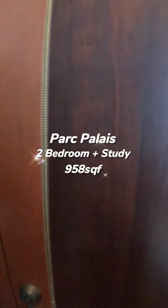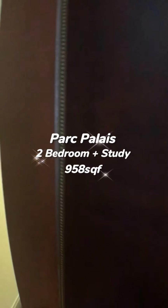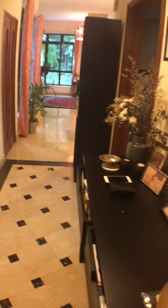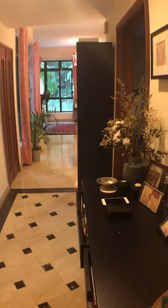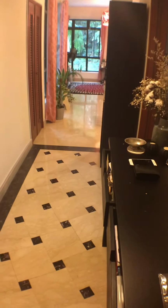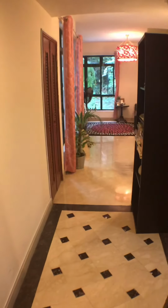Hello, hi everybody. We are here at Parc Palais viewing a 2-bedroom unit. It's a 2 plus study of 958 square feet. Parc Palais is a freehold development, POP in 1998. So we have a look.